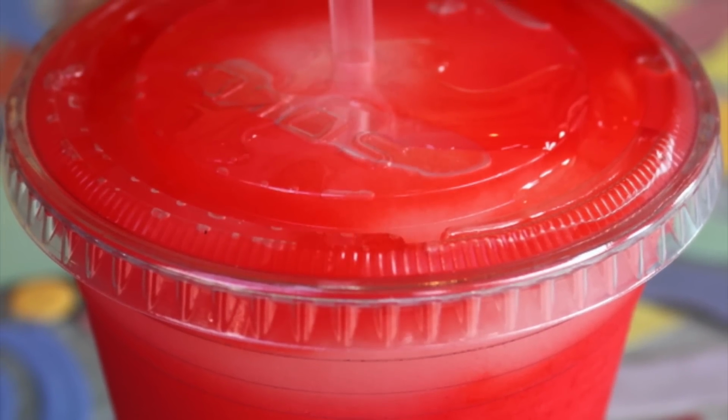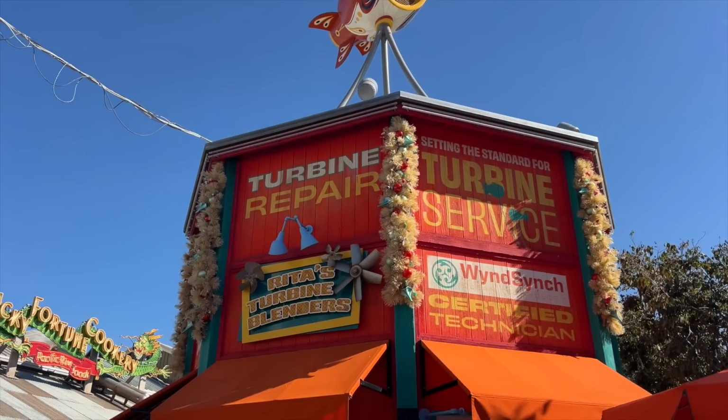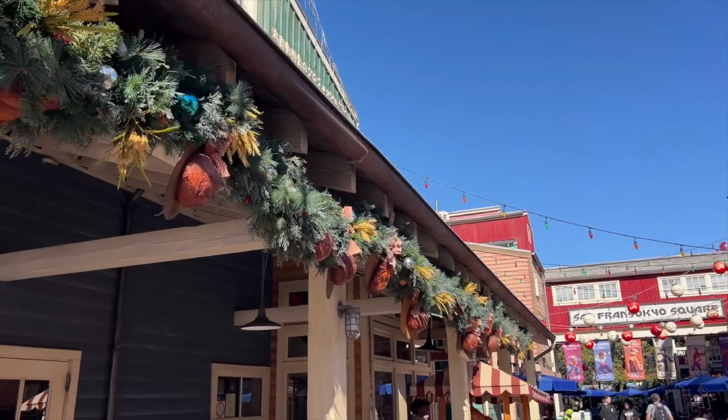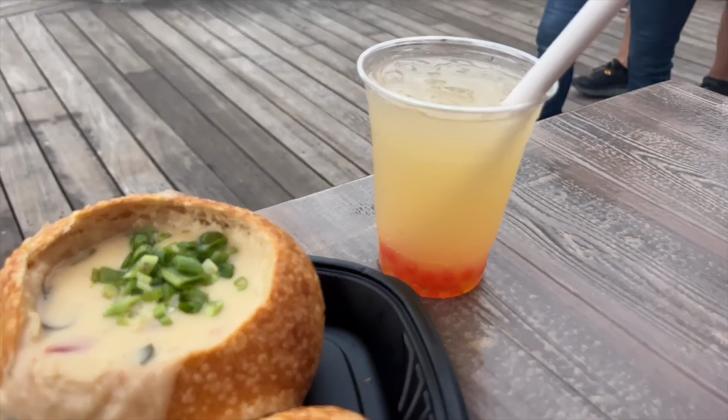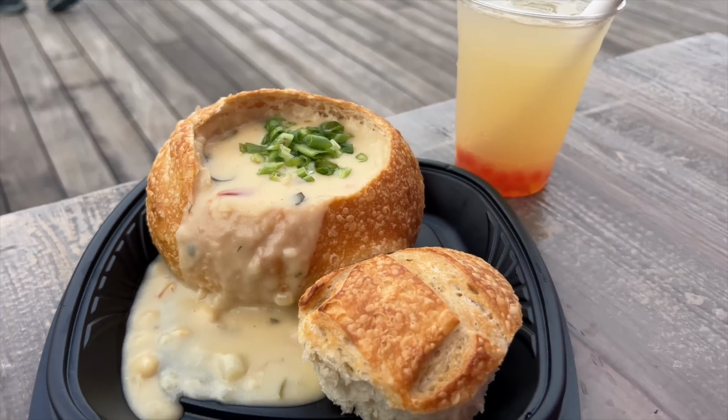These come in 4 different flavors: wild cherry, lemon lime, strawberry, or blue raspberry, and each is topped off with a peach gummy ring. And then you got Aunt Cass's Cafe, which is where you'll find fresh sourdough bread bowls filled with your choice of clam chowder, creamy mac and cheese, or broccoli, cheese, and bok choy soup.